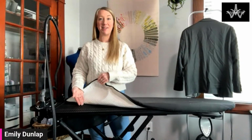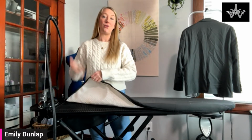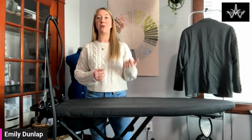Perfect. Thank you. Yeah, so I've got a fan built into the board. As soon as I touch the handle of my iron, that fan's going to activate. It's going to pull the air down or blow the air up. Okay, so that can give us quite a few advantages, especially with lightweight fabrics, when we're doing garment sewing, when we're pressing our quilt blocks.